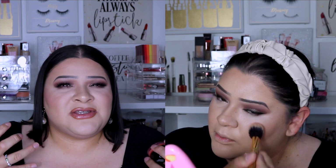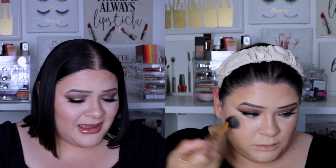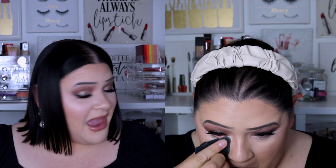It's creamy, but it gives you enough time to blend it, enough time to set it. It's just so pretty, and the luminous factor in it just gives you such a glowy flush to the skin. Love it. I think this is such a good trying new makeup day. I am obsessed. Now we're going to set everything.